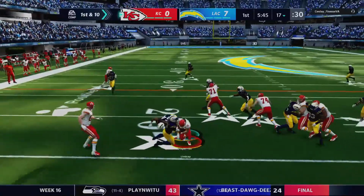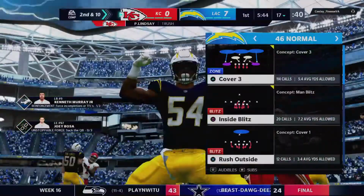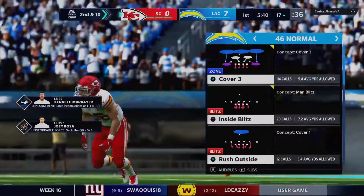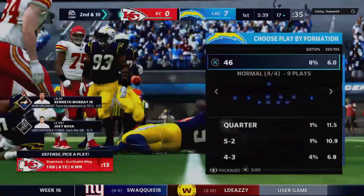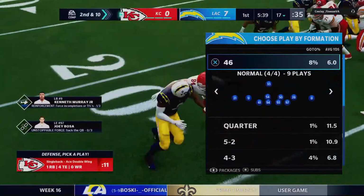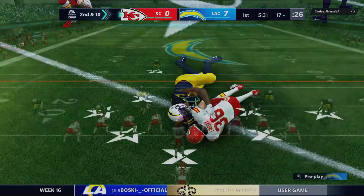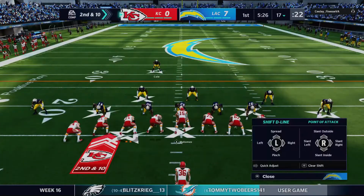Now the first carry here for Phillip Lindsay. And they're going to stop him right at the line of scrimmage. Just no cutback lane to be found whatsoever. 2nd and 10. No gain on the play. Absolutely love the effort there. The ability to flow from his inside spot and stop that one to the line of scrimmage. Nice linebacker play. So after the run for no gain, here's 2nd and 10.